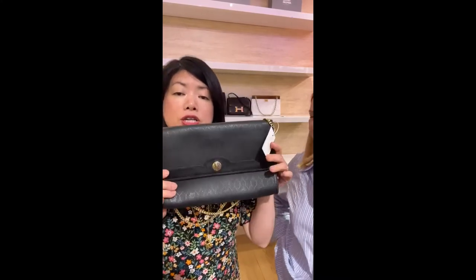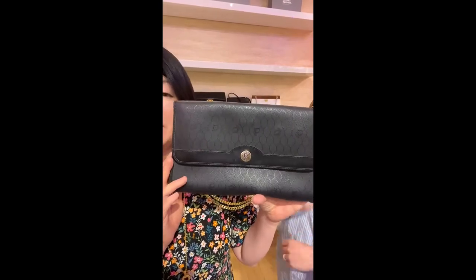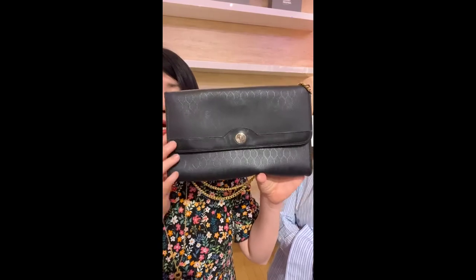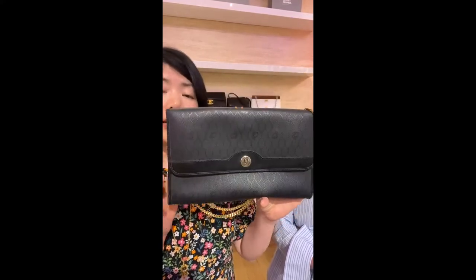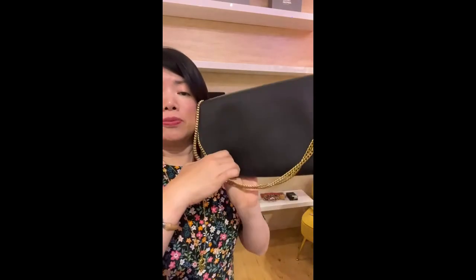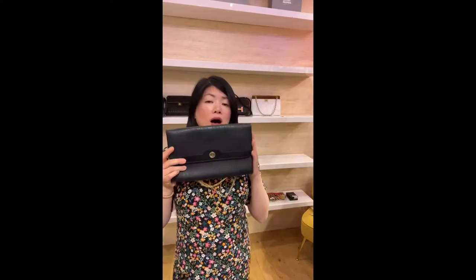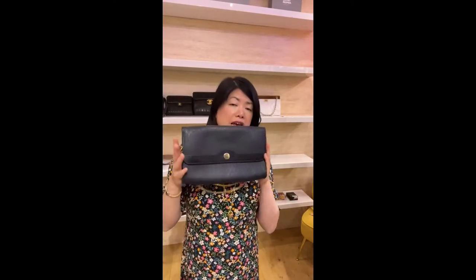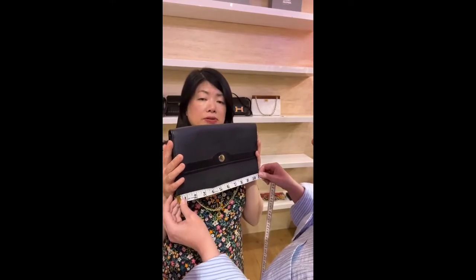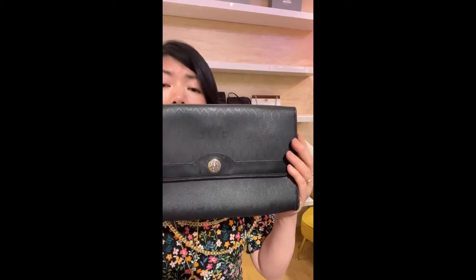So just to end, we have this lovely PVC canvas-treated, almost like a wallet on chain, vintage 80s style Dior bag. It features a movable gold chain. It is quite a large, substantial size, probably a good 10 inches across. It looks like 11. 11 inches, 28 centimeters. Quite a decent size.